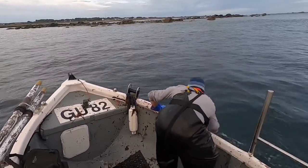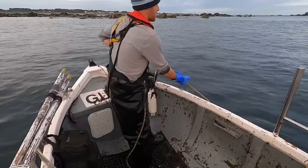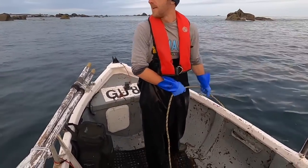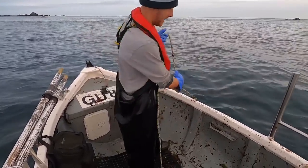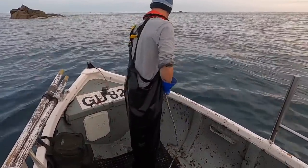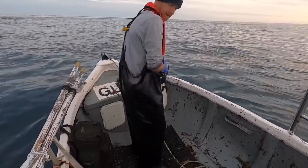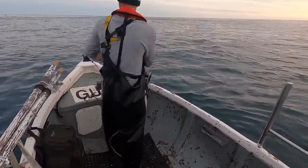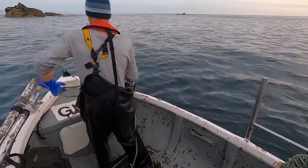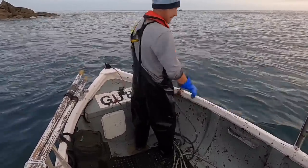A few rocks around here. We like the shallow, rough ground. I'm over a boulder bed. At low tide, I can't get here, but a couple of hours up, I can. So that's why I put them in. It's a great place for lobsters. They tuck themselves right under the boulders. And, yeah, they do quite well. Hopefully. Come on, you lobsters. Three strings left. Give us three keepers. That's what we need.